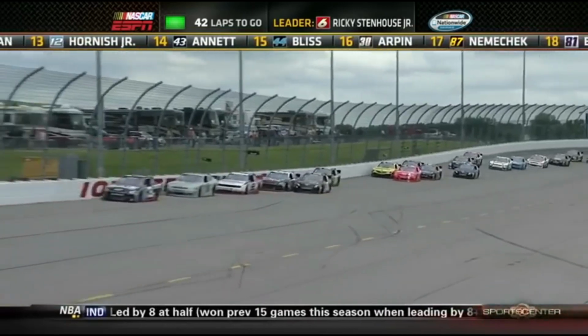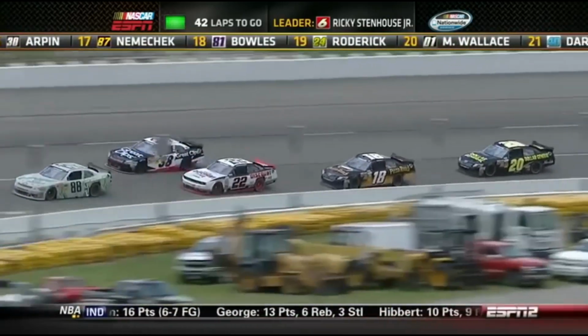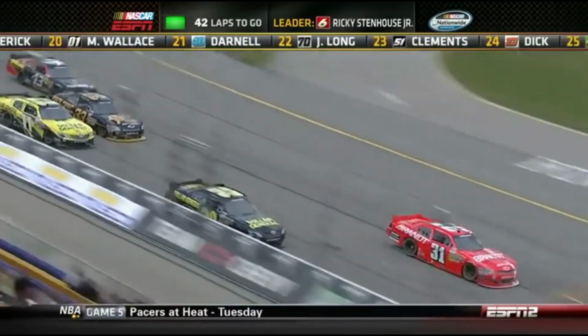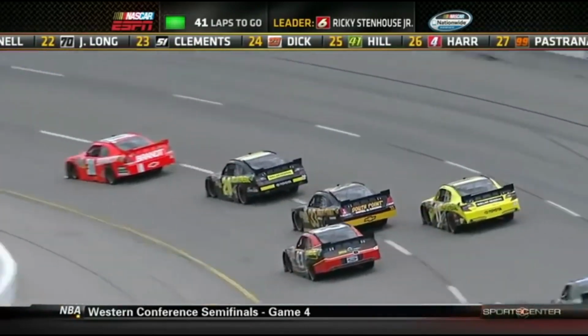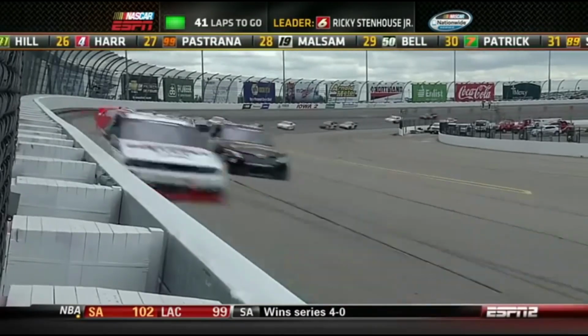Seeing that 18 car there in the middle of that pack, Michael McDowell, remember the speeding penalty a little while ago took him from 3rd to 12th. They came in and pitted under this caution. And McDowell has been moving. Well, a big wiggle there by Darrell Wallace in that 20 car. He's able to hold on to it. It's like he's extremely loose right now, though. Lead lap, 10th place.